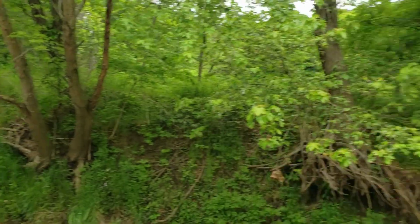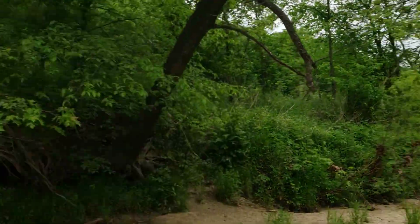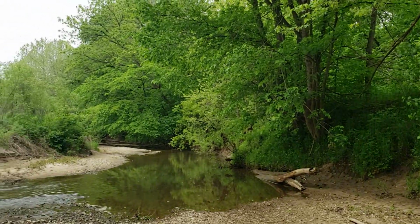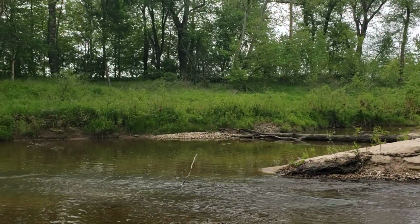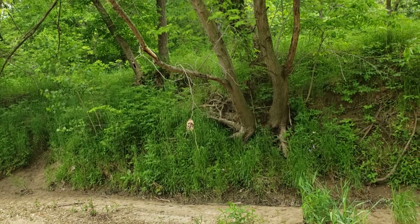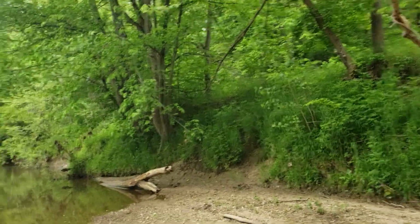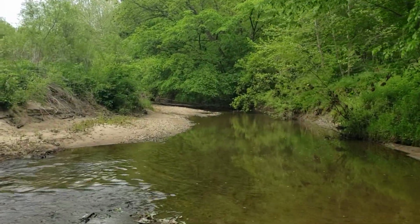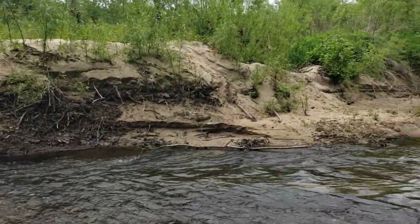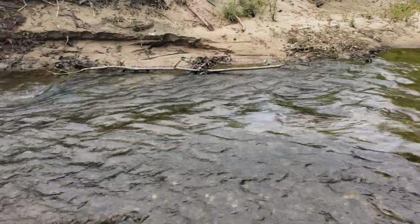Alright, I'm going to look on this bank for some mushrooms for just a minute. I'm going to have to climb around to do that, so I'm going to put her on pause, and I'm going to come back and look in all these riffles, see what's going on in there. Alright, that did not work out. Let's continue looking for some rocks in these riffles. We'll walk around this little island and see what's going on.